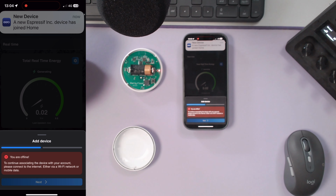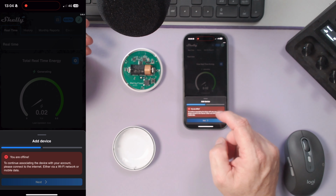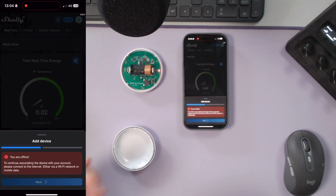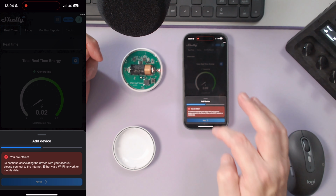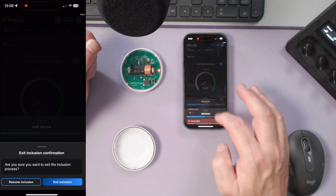Okay, just wait for it to say finishing up. You can see at the top there, my Eero network has told me that a new device has joined the network, and you might get a thing saying you're offline. This is just where it's switching back from the access point inside here to the normal network.